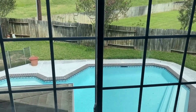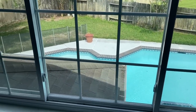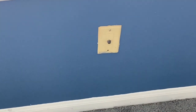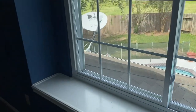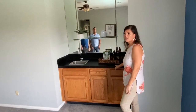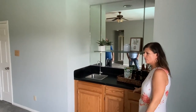To some, that's a good thing, not having backyard neighbors, and to some, having commercial property behind their home is a negative. But if there would have been furniture or something else to distract me, mind you, there is staging at the bar for me to look at, to realize this is a game room, and it is quite large. This is not your average. I would say this is a larger game room than most.